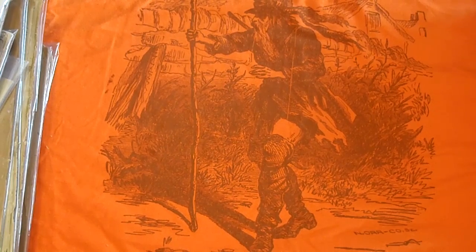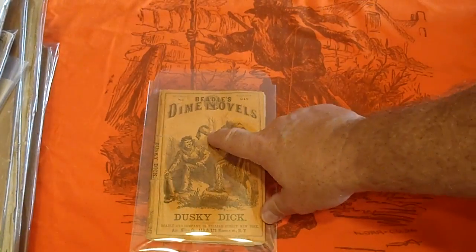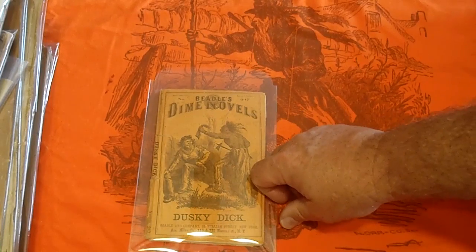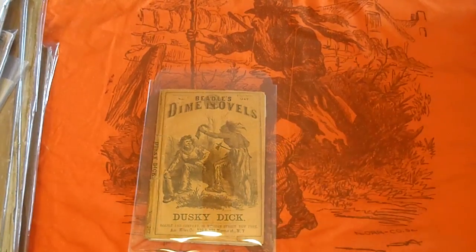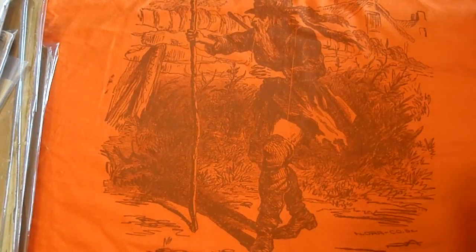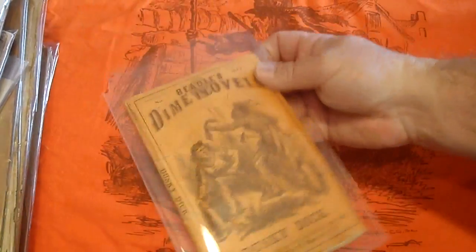Okay, Beadle's Dime Novels, number 247, Dusky Dick. Gentleman, Indian decided to take a scalp and show it to the other guy. I don't know if he's buying it or threatening him. Spine is all there, but it is rolled. And the back is in good shape, except for the 2 marks here from stretched hairs.